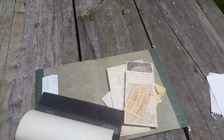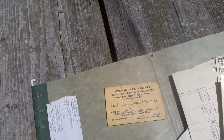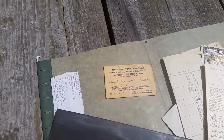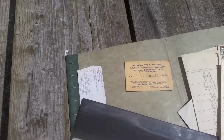Anyway, so here it is. There's all the proof you ever need, stamped in metal. That would have been before the motor was balanced and blueprinted. 1256 at 111.66 miles an hour. That's a stock vehicle on slicks with somebody that knows how to drive a M22 behind a 427.